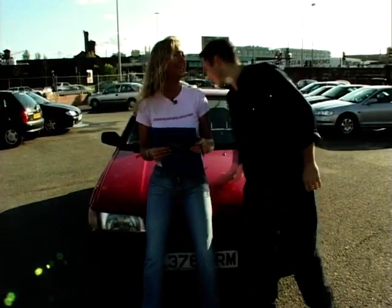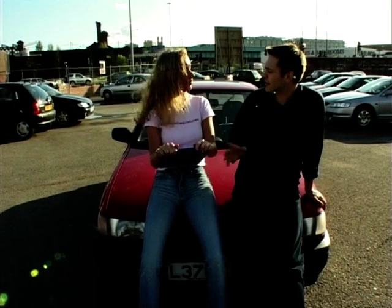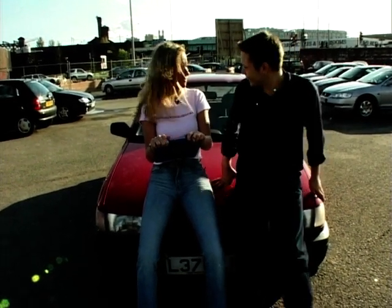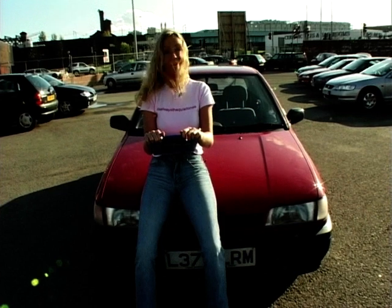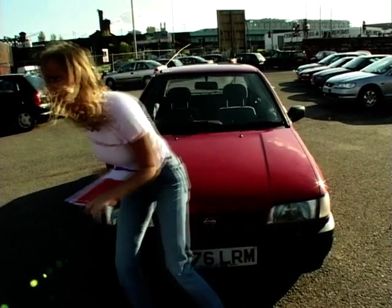Okay, let's find out what this seller wants for his car. So, Tricky Dicky, what's your asking price? Name your price. Right, well, it's insured for £2,000, but I'd accept 1,500. Take it or leave it. £1,500 for this heap. What a bargain. Not.